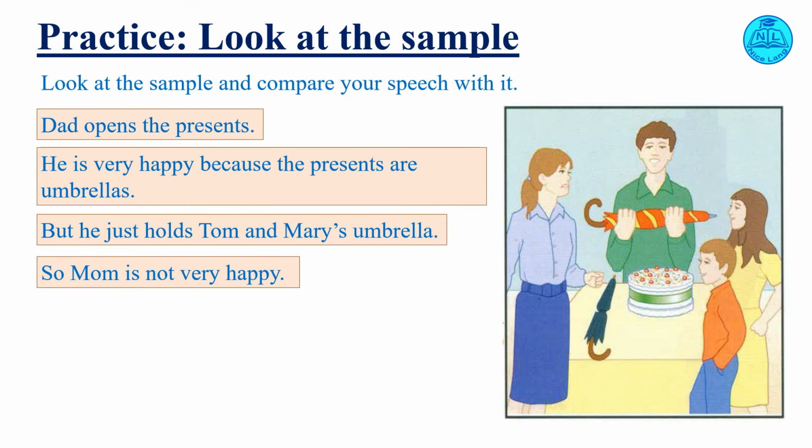Dad opens the presents. He is very happy because the presents are umbrellas. But he just holds Tom and Mary's umbrella. So Mom is not very happy.